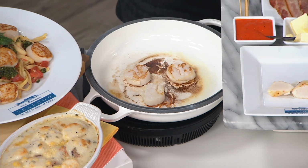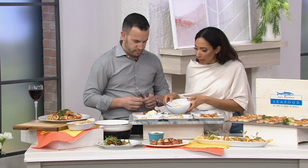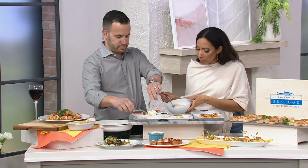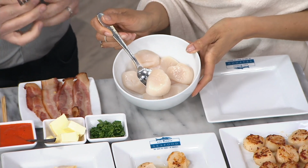So is this the scallop raw? This is the scallop raw, because I just want you to see how big they are. Absolutely. So you were telling me, Ray, this is larger than the average ones you may find at your grocery store.